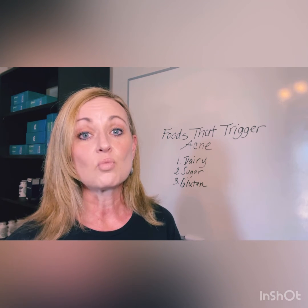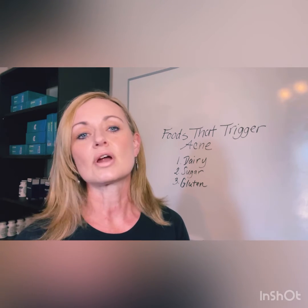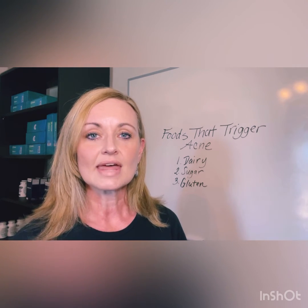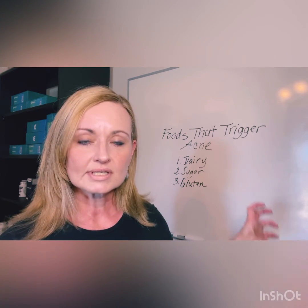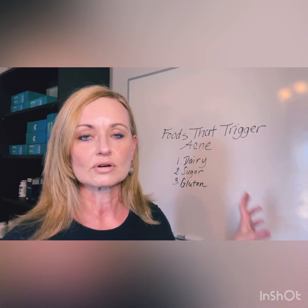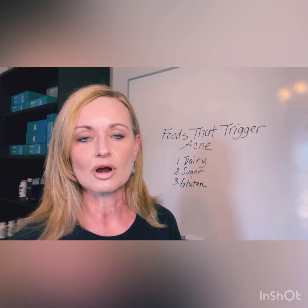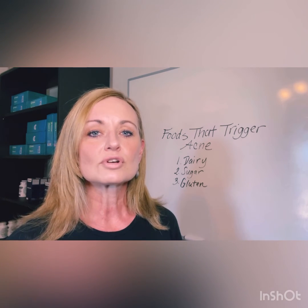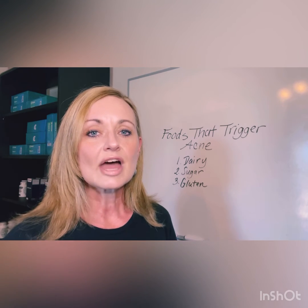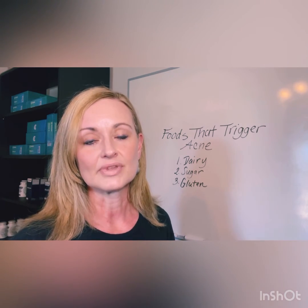And then if they don't feel like they've seen a significant difference, maybe try introducing one at a time, leaving a 72-hour window in between introducing dairy, then gluten, then sugar back into the diet to see what is most problematic for them. But really, in order to be effective with helping to lower the inflammatory burden, these really need to be out entirely from the diet.